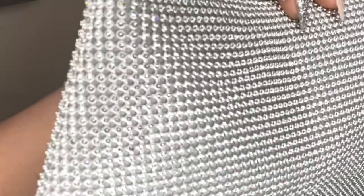Y'all, I wore this bag for Easter and I'm in love. Like, it's like a rhinestone bag. Let me try to zip it up and fluff it for you guys so y'all can see it. Very minimalistic, you know. But y'all, look at this bag. And it comes with like this little handle. And it's so sparkly and so cute. Like, what? Look at the detail in this.